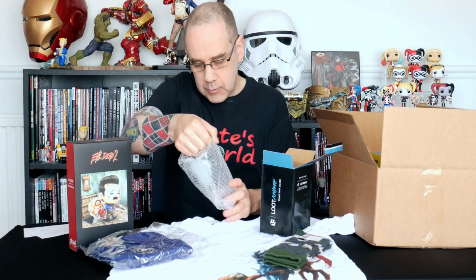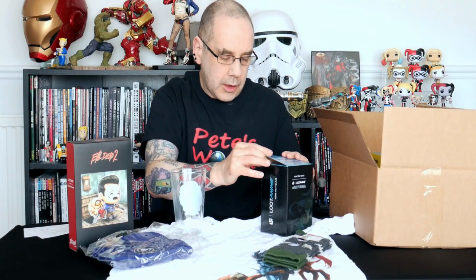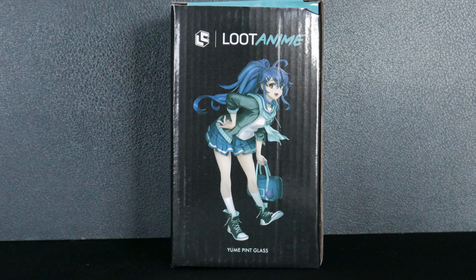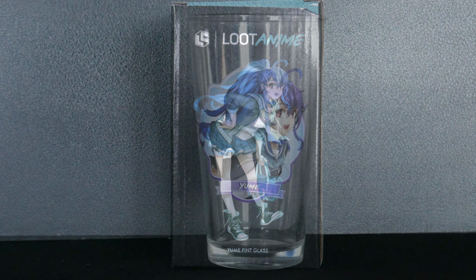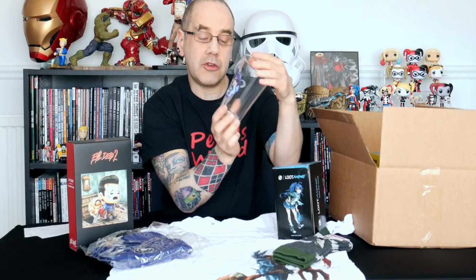Up next, okay, we've got something which appears to be from Loot Anime, and apparently is that Yumi pint glass. And again, my anime knowledge is somewhat limited, so I don't know who or what this is. And obviously appears to be a character called Yumi. And I do not know where she is from, so I will have to look her up. But that's quite nice, needs washing. There we are, a Yumi pint glass. So again, this is an item that we haven't had before, and it's pretty heavyweight. Nice bit of artwork on the front. So something we haven't had.